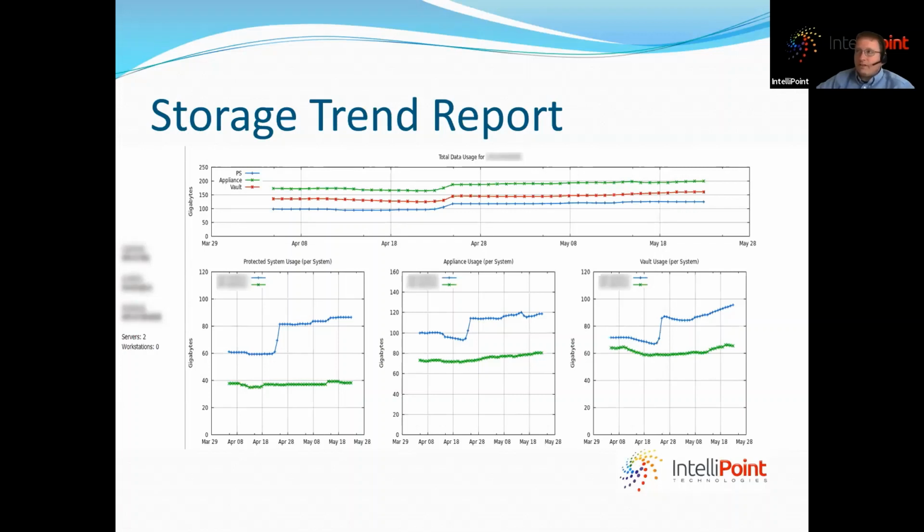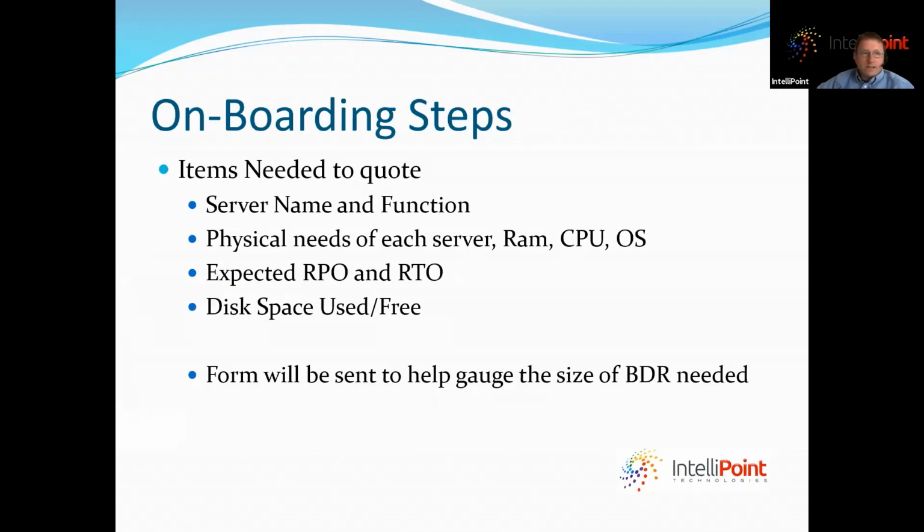So we want to make sure the performance is good. So there's your storage trend. So, onboarding steps. There's just a few things we need to give you a quote. It doesn't cost anything to get a quote.